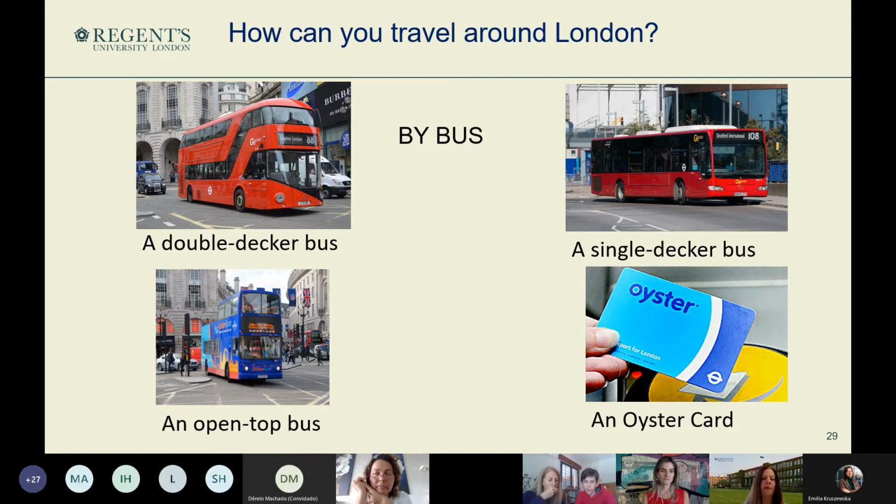Bus is another very popular and convenient way to travel, and it's a fantastic way of seeing London. Some of the buses, this is a typical red bus, have a lower floor and an upper floor. This would be called a double-decker bus. So you travel by double-decker bus. The other one with just one place to sit is called a single-decker bus. On a double-decker bus, you can travel very easily and you have a great view.